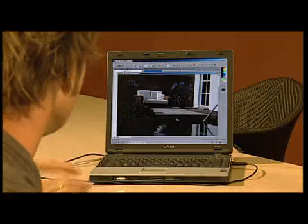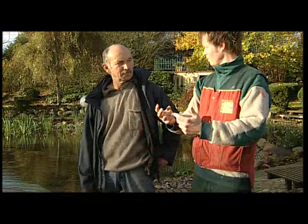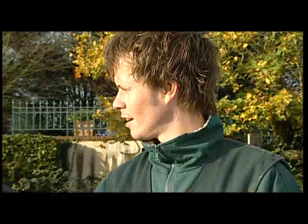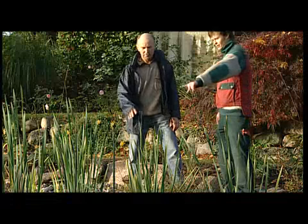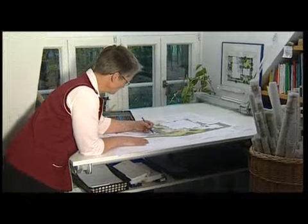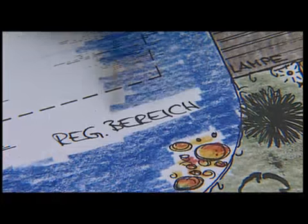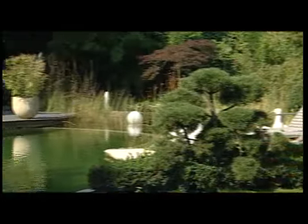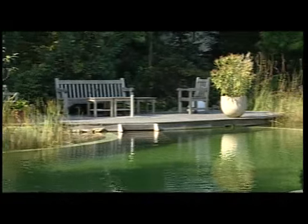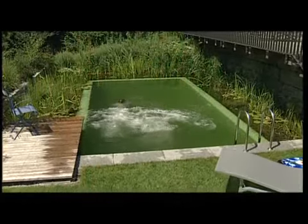Biotop's partnership network designs and builds natural pools that are unique and distinctive. Naturally, our focus is on the wishes and needs of each pool owner, before, during, and after construction. Our network partners not only provide know-how in building pools, they're also experienced landscape designers. After detailed discussion with the customers and a meeting on site, they develop an individual design. Pools are created in a variety of forms, each one individual, romantic and rounded, or with straight lines and unadorned.